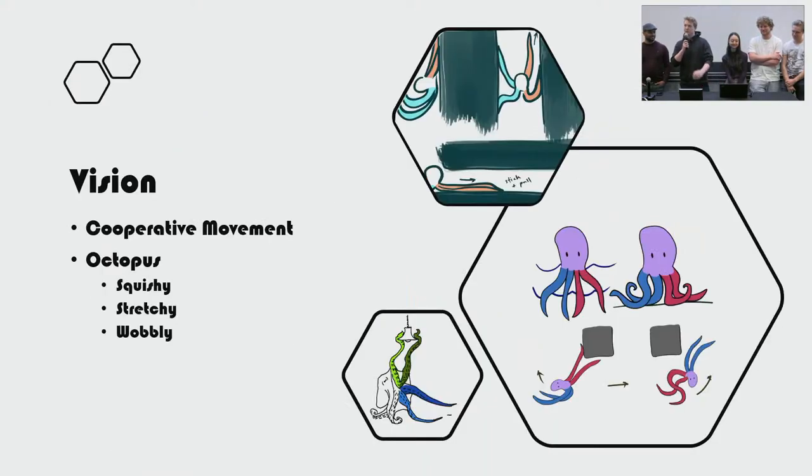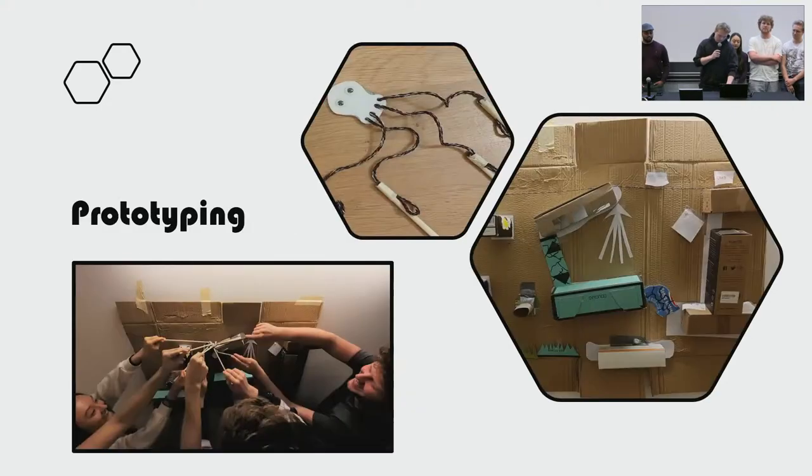When we started our journey of the game lab and obtained the topic C, we immediately thought of this fantastic creature, the octopus, with its squishiness, stretchiness, and wobbliness. But on top of that, we also found the idea very interesting of making the game cooperative in the sense that putting 2 players into 1 octopus creates situations where the way to go is undecided yet and players have to figure it out. With this vision, we moved on to our physical prototype.